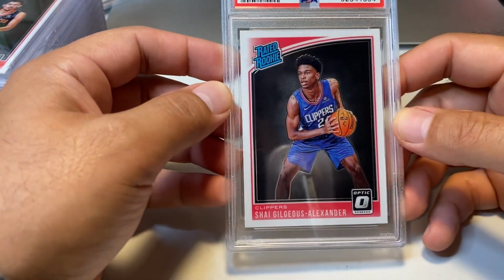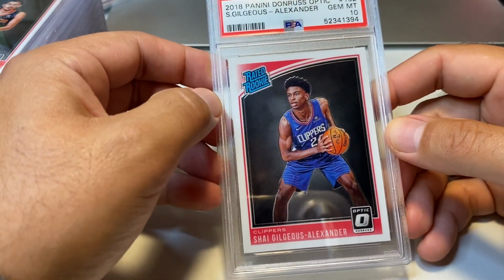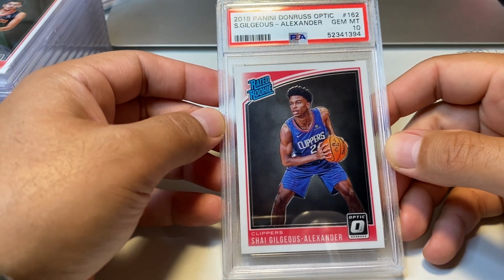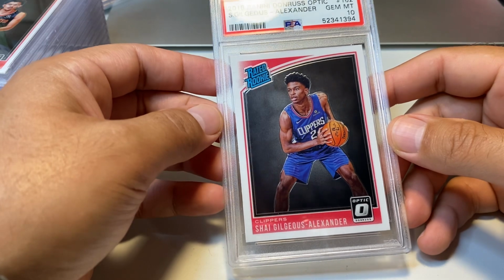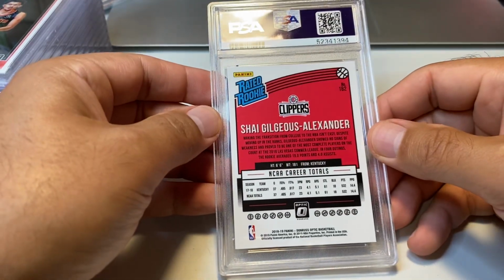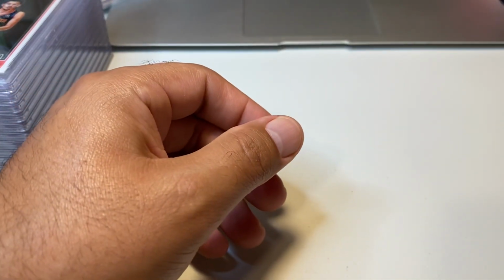Alright, Shai Gilgeous-Alexander. Nice PSA 10 base Optic rookie. Another guy who had a pretty good year last year. And over the course of the season, got a lot of people excited about him, so nice to have a PSA 10 rookie of him.